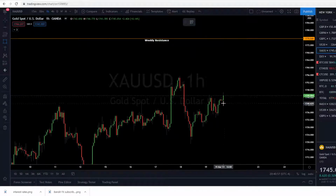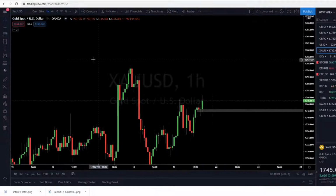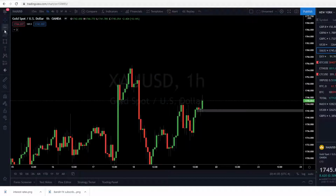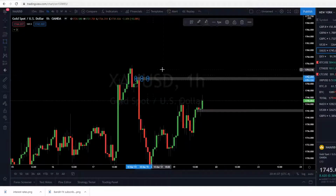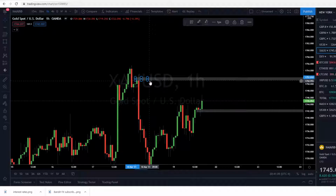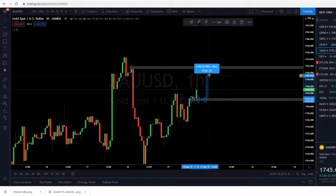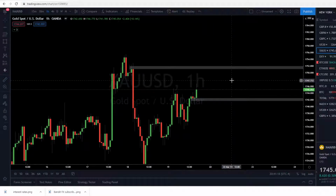So if you take a look, we had a minor support level right here on the 1 hour, and we have our next resistance right here. So gold is actually in a pretty decent spot. This range is pretty big, almost 100 pips, so 93 pips. From where it is now, it's probably about 70 pips, but we might range in here.